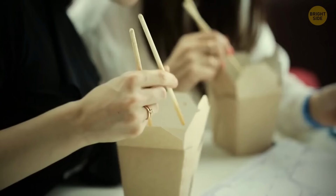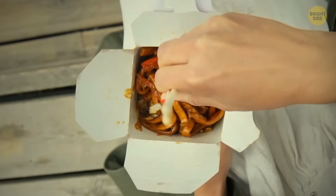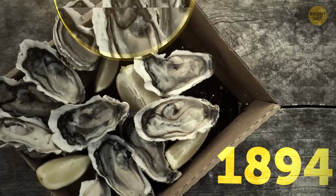Those takeaway containers most associated with Chinese restaurants are designed to not only carry your food home, but to store them in the fridge. They double as a plate, as you can eat straight out of them and don't have to worry about dirty dishes. Yay! They were actually patented way back in 1894 to transport freshly shucked oysters and were known as oyster pails. They were later adapted to use as leak-proof containers for food.